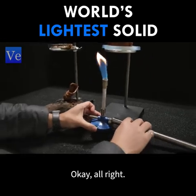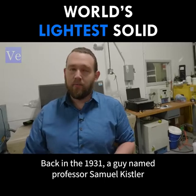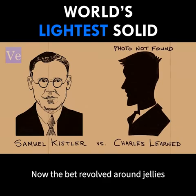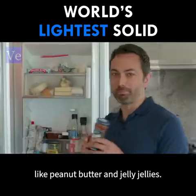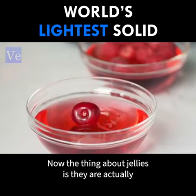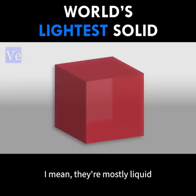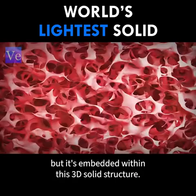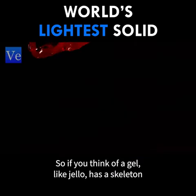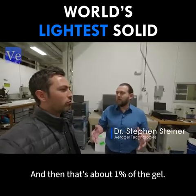So how was aerogel invented? Back in 1931, a guy named Professor Samuel Kistler had a bet with his colleague, Charles Learned. Now the bet revolved around jellies, like peanut butter and jelly jellies. The thing about jellies is they are actually a combination of liquids and solids. They're mostly liquid, but it's embedded within a 3D solid structure. If you think of a gel like Jell-O, it has a skeleton with nano-sized pores that gives it its rigidity, and that's about 1% of the gel.